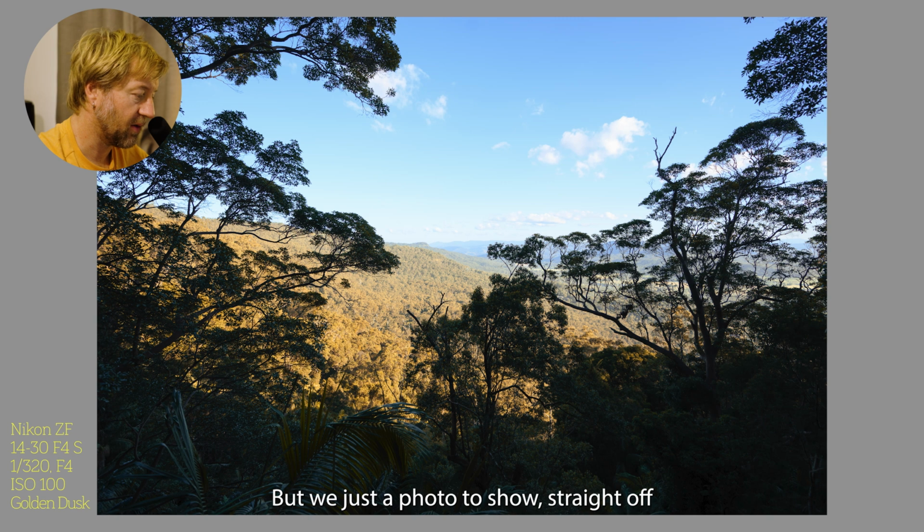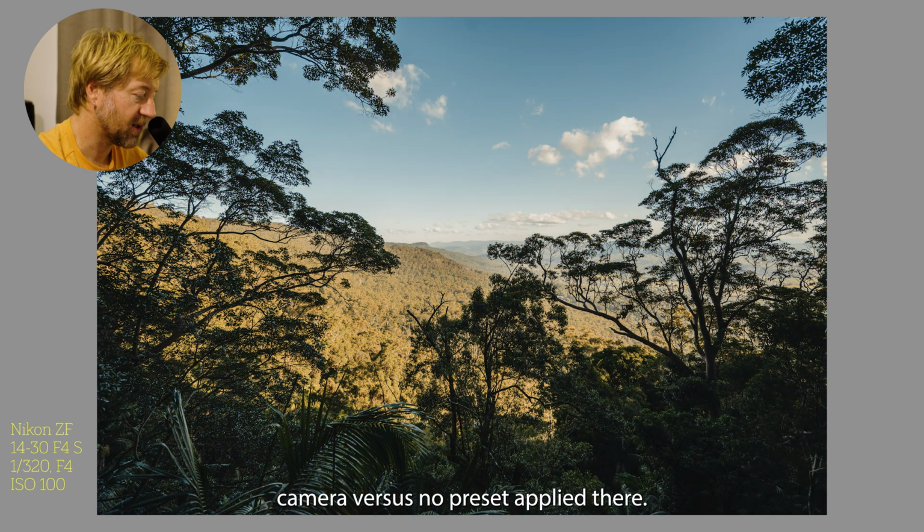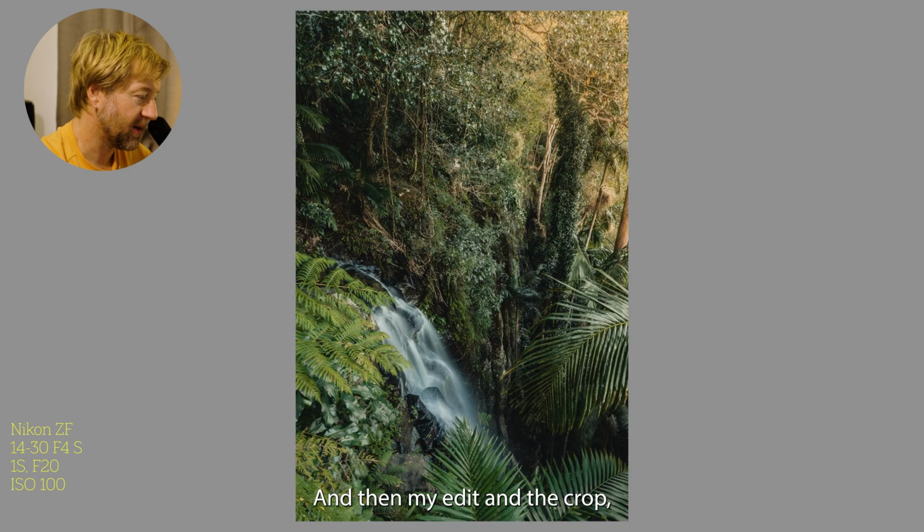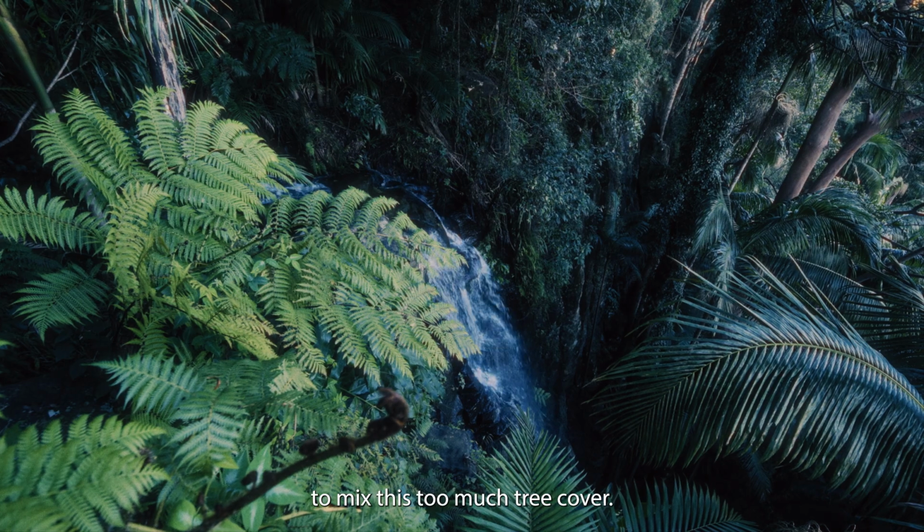Just a photo to show straight out of camera versus mine. No preset applied there. This is straight out of camera of a waterfall handheld for 1 second. The Nikon ZF has really nice stabilization, so you can actually do this straight out of camera with one of the green presets, and then my edit and the crop, I think, makes that kind of work. I don't think we quite get the perspective of how big and deep this waterfall is. It really wasn't possible to, and I couldn't get a drone in there because there's too much tree cover.